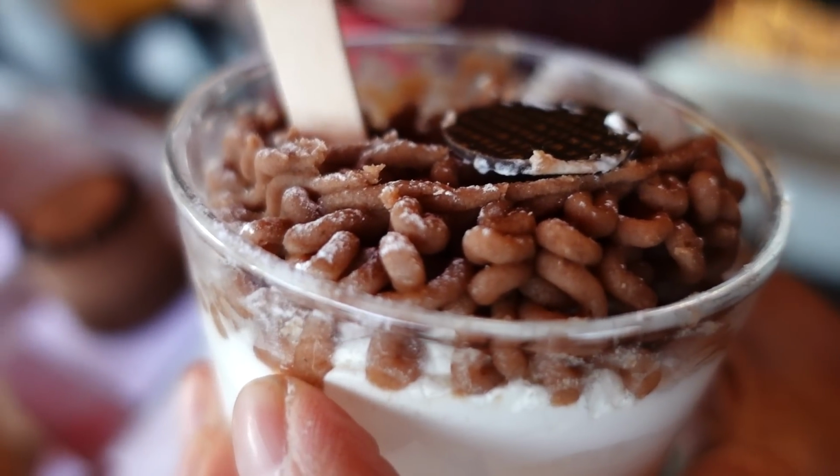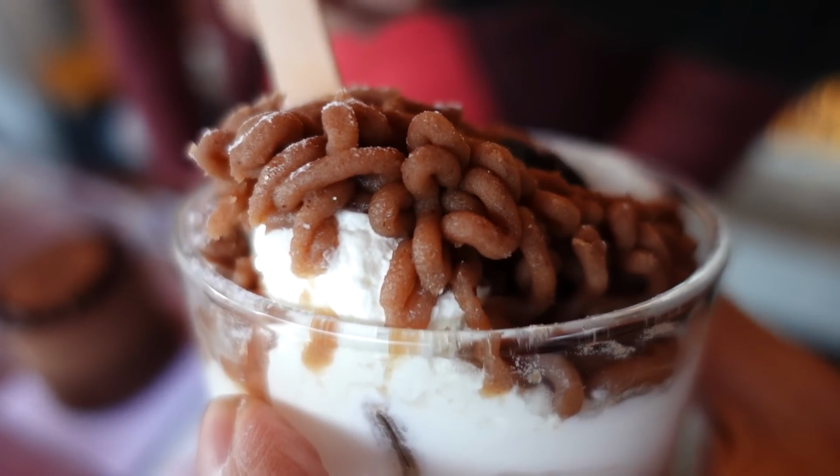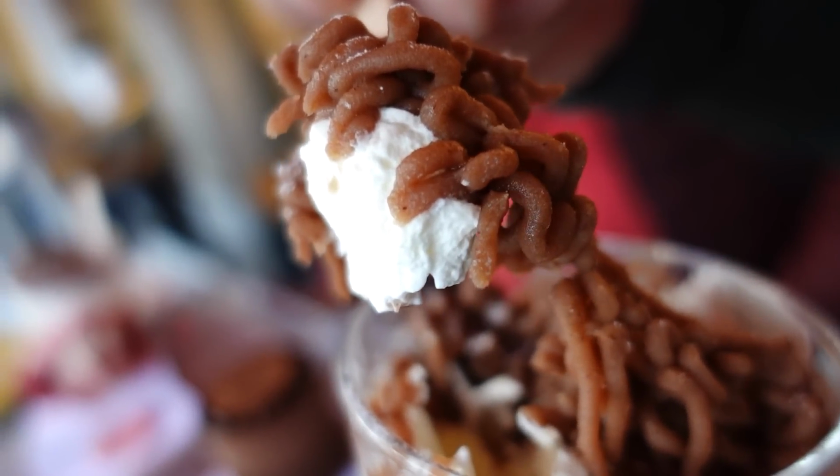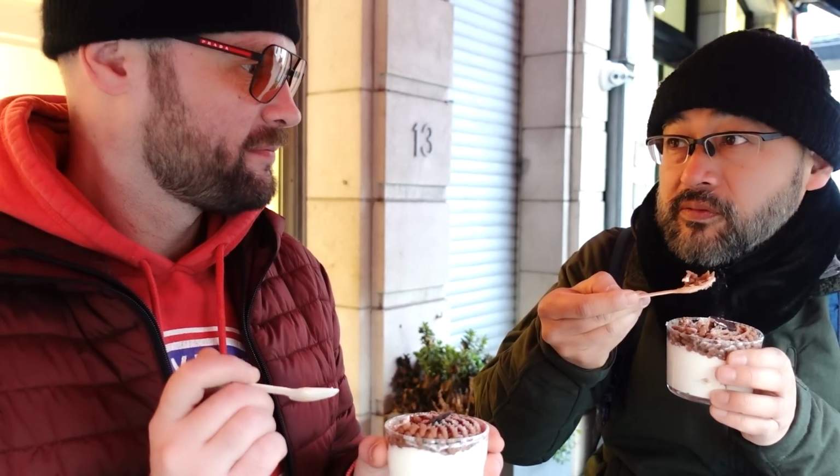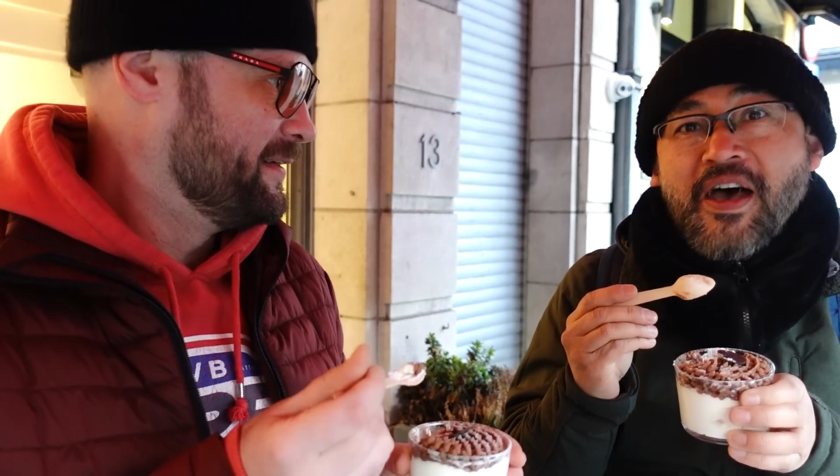It's very special. The chestnut part is really different from the Japanese Mont Blanc cake. Well, the concentrated chestnut flavor tastes royal.